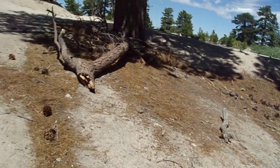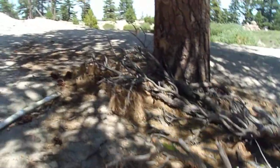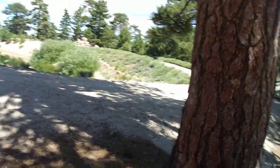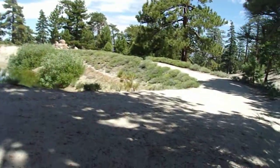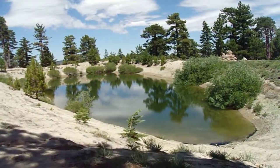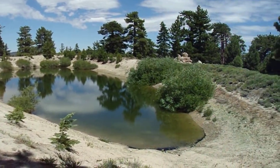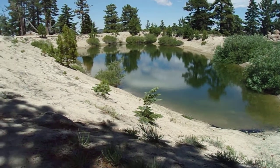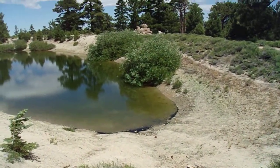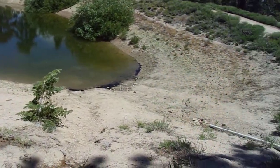Let's take a look. Been by a couple of them up by Mountain High Ski area. You'll see a couple of them around Blue Ridge Road. Here we are. Not much water in it. You see lots of willow growing along the edge of it. I think I see fish in there. I'm gonna go take a look.